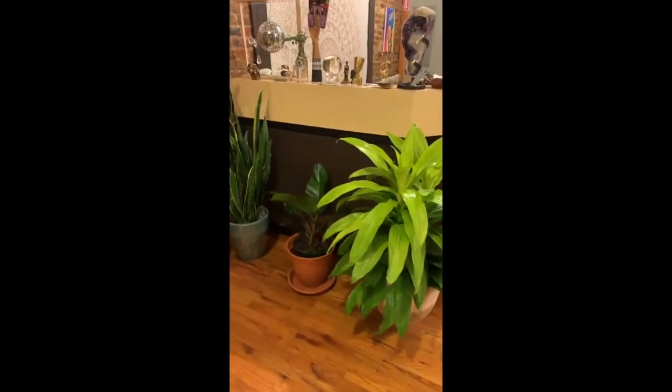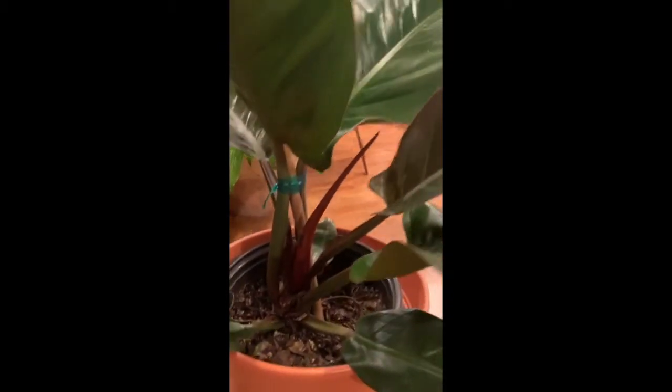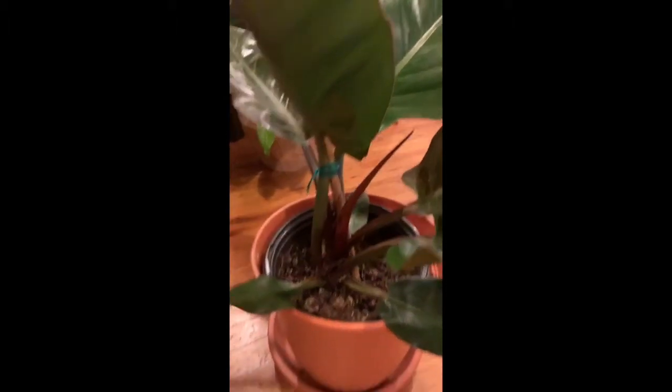And then I have this philodendron red cardinal. Her leaves are so pretty. And let me just take her out a little bit so you can see. You see, they call her red cardinal because she has this red trunk. Oh, and I'm getting a new leaf. Look at that. Nice.